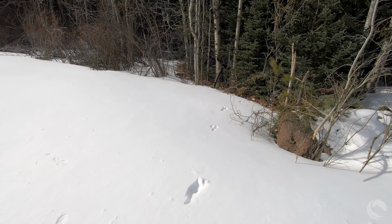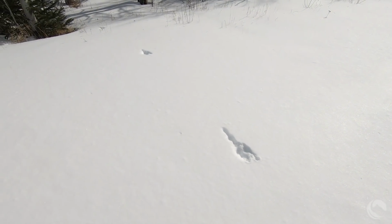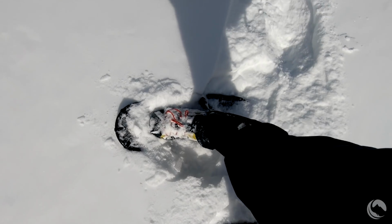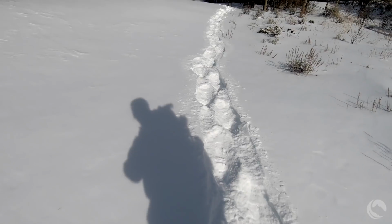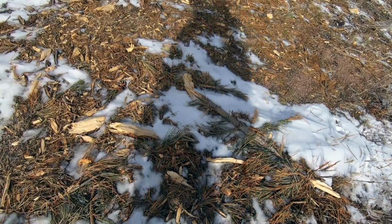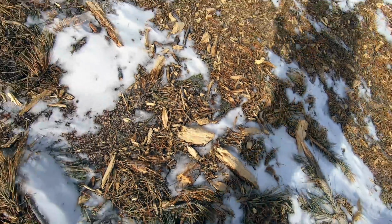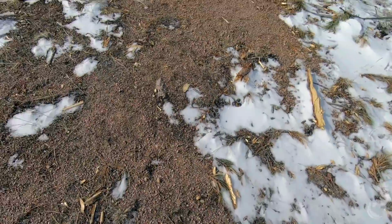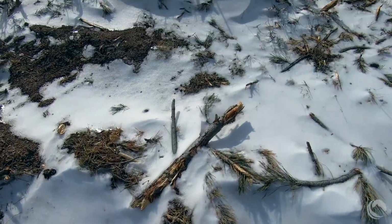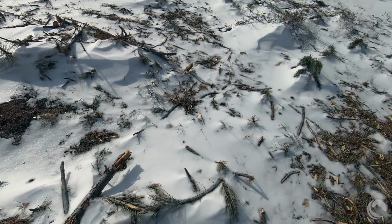Snowshoe hare. These two tracks are about 8 feet apart, so he's hopping pretty good. So here are some byproducts of mastication. It's basically where they bring in machinery and just level out the vegetation.